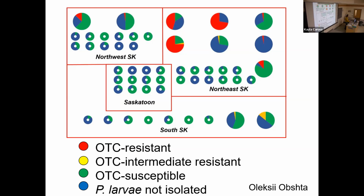And so you can see that in the Northeast, we have the highest concentration of antimicrobial resistant strains of P. larvae, but it seems to be spreading to the Northwest. And we've done whole genome sequencing on these isolates, and they are extremely similar and carrying the same tetracycline resistance genes. So it would suggest high relatedness and most likely spread of the same resistant strains across Saskatchewan.